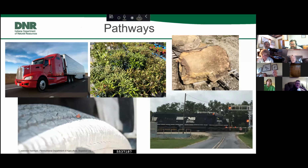We are very concerned about the pathways that this insect can get spread. It likes to hitchhike. It can hitchhike on semis, nursery stock, flagstone. It can even hitch rides on trains. And very concerning how this insect can spread.